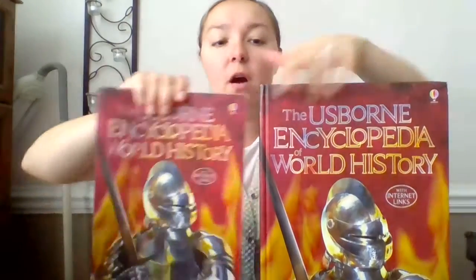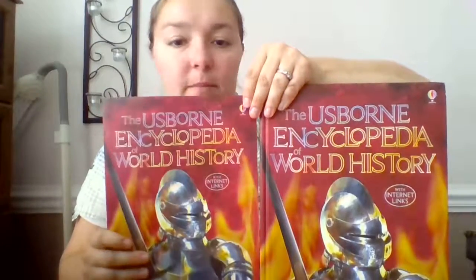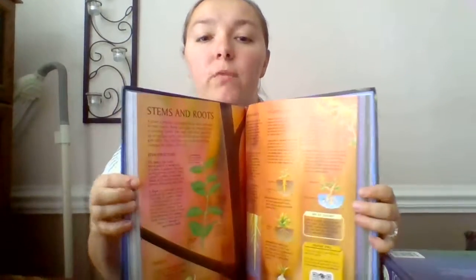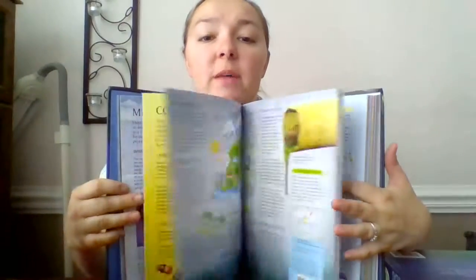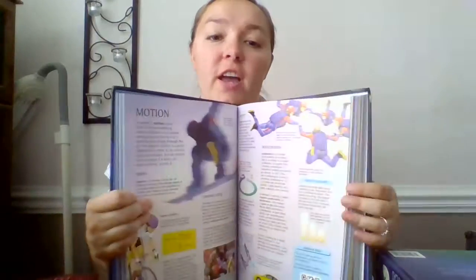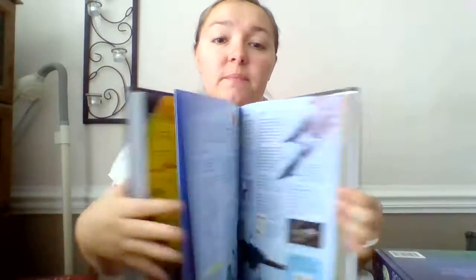Lastly, I want to talk about our big encyclopedias. We have world history, geography, and science. And these are the original size. They're hardback, but then we also have a smaller version in paperback. It has the same information in it. And these are great to have on your bookshelf for, again, those projects that the kids will have, or the homeschooling that you're going to do. And these are great because they are actually included in a lot of the homeschooling curriculum that you'll find on the internet.